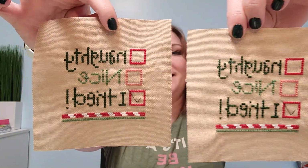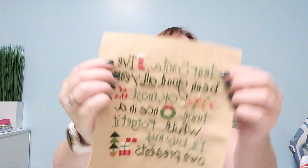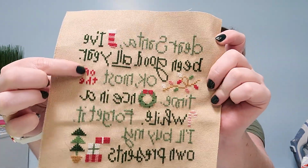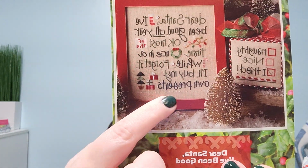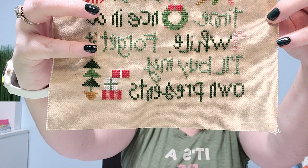So here are the 2 small ones. And then there's the full-size piece. Now I did make 2 changes. So this is supposed to have a white box right there. And then there's supposed to be white dots down here. I left those out. I actually like it better with just the red. And then I didn't put the white dots in the bottom.